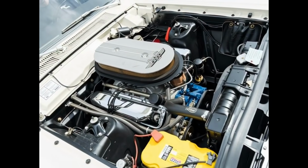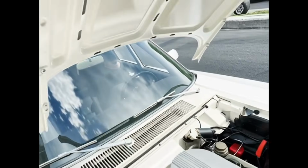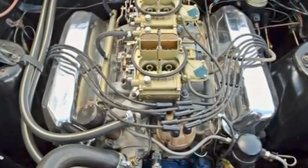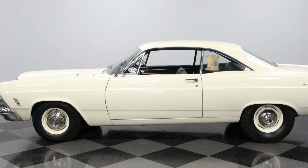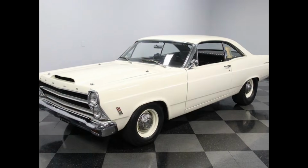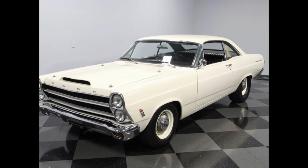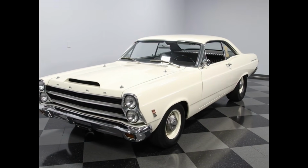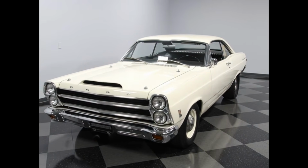This powerhouse featured a medium riser intake manifold and dual Holley carburetors, paired with a top-loader 4-speed manual transmission. According to a July 1966 road test by Street Muscle, a stock Fairlane R Code blasted through the quarter mile in just under 13 seconds at around 114 miles per hour, an incredible feat for its time.